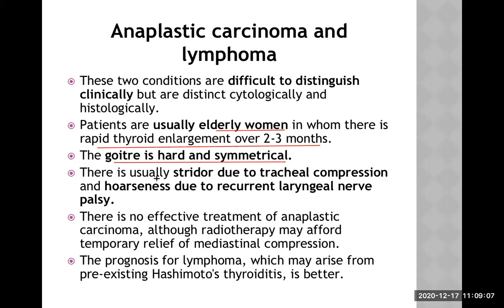Because of the big size of the tumor, usually there are local symptoms like stridor due to tracheal compression and hoarseness of the voice due to recurrent laryngeal nerve palsy. By this time, every student knows this. There is no effective treatment for anaplastic carcinoma because this is the most malignant one. And probably it has already metastasized and has local invasion everywhere. So we go for palliative therapy, not curative. Curative therapy may be damaging for that old patient. The quality of life will be severely hampered if we still go for curative treatment. Palliative treatment is done to improve the quality of life, but our objective is not the cure of the malignancy there.